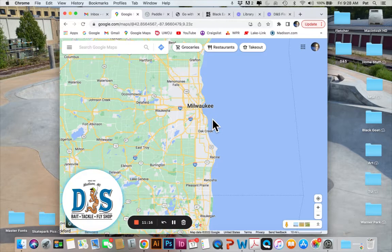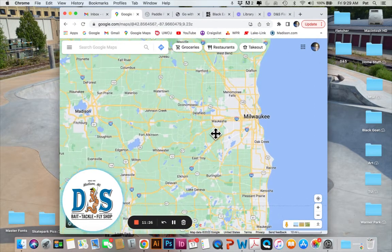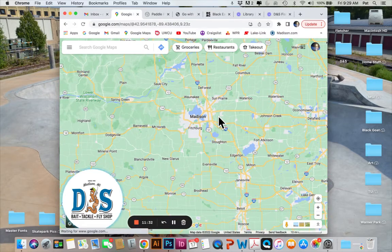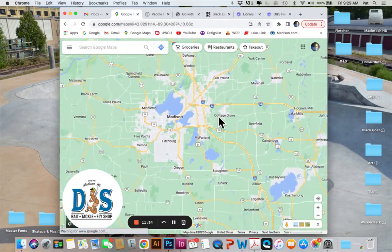but I haven't heard much as far as shore angling goes. But the charters out here have been getting kings and cohos in the deep water, so that's a great time if you're ever feeling like doing something like that. It's a great trip. Other than that, not a lot going on as far as warm water goes.